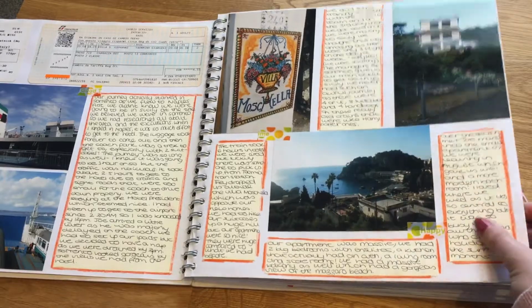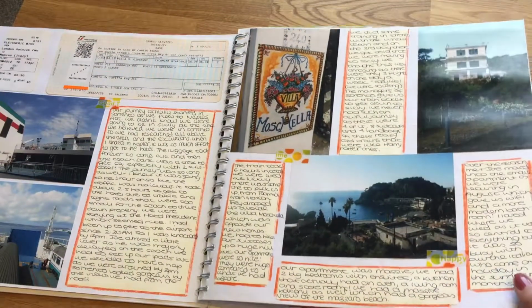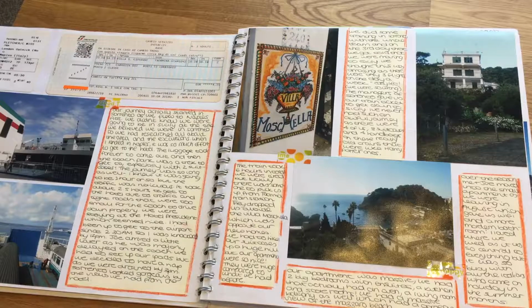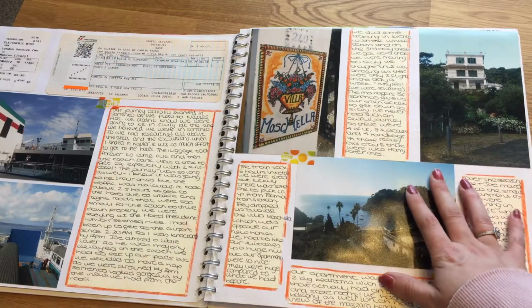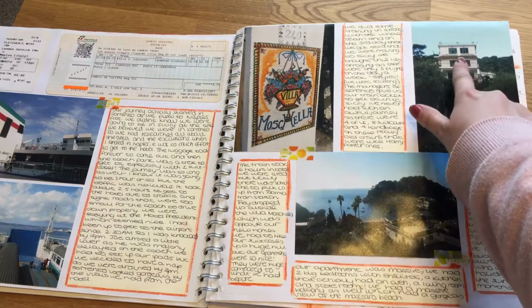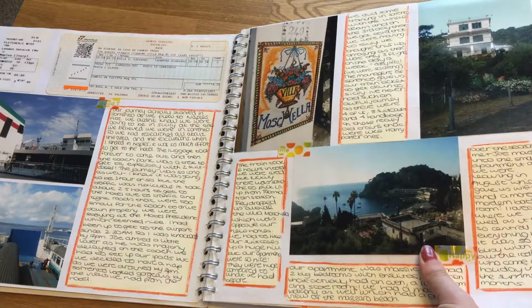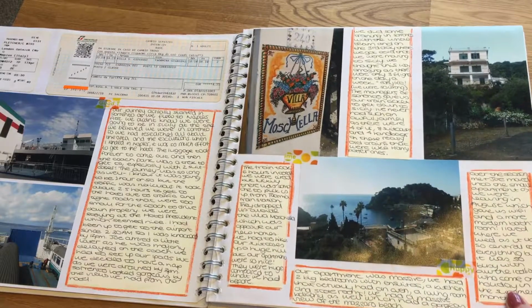And then this is about where we lived for those months. So we lived in the beach level of Taormina Mare, I think it's called. And it was lovely. We lived in this building here. We lived at the top one. We got this view every single day, which was lovely. A beautiful view to have.